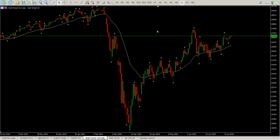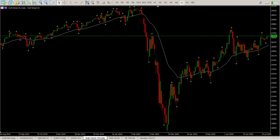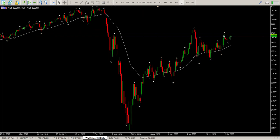We are still battling with this level. We are really struggling to get through this area here. And you can see it's happened in the past before. Support, and we're finding it again. And that is 27,090. Okay.